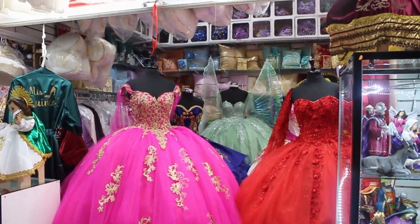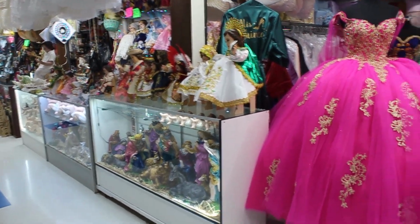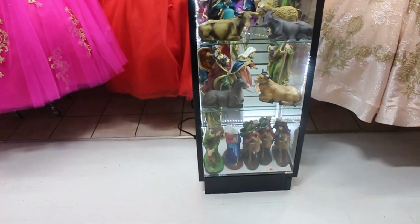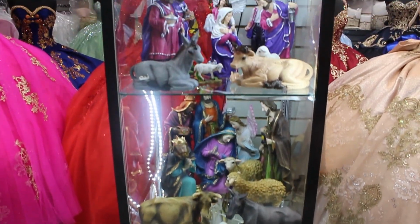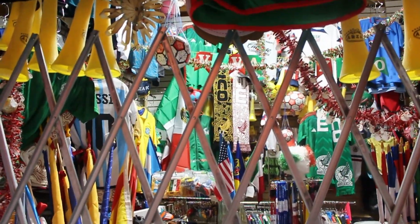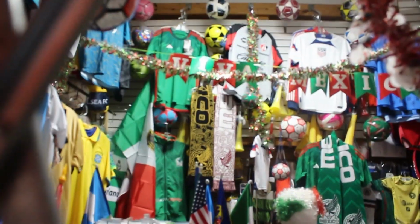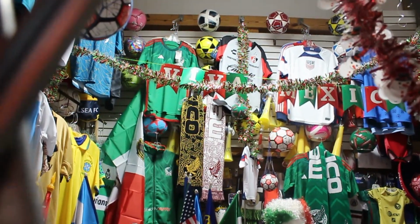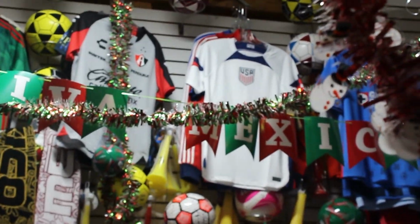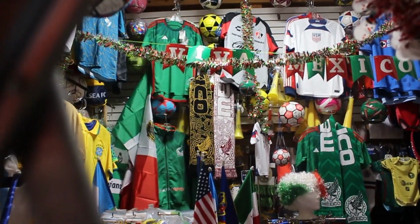So yeah, that's where I cut the video. But if you live in the Atlanta, Georgia area, I definitely recommend checking it out. It's on Beaufort Highway, sort of up in the Doraville, Chamblee area. So very, very cool. I'm going to show a little more footage here of just some of the quinceañera dresses and another little shop that I found that sells football jerseys.